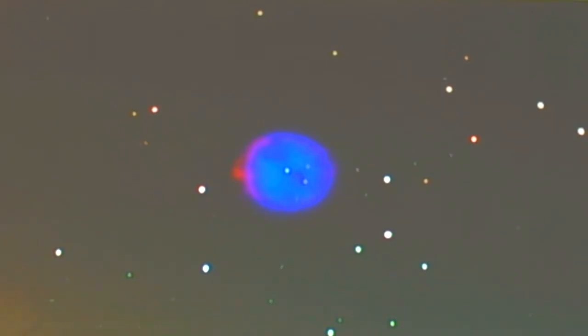I've understood in the past that a lot of that blue comes from oxygen, and there are some other elements in there that cause that blue. But you can notice the red ring around the outside, that's hydrogen, and there are other kinds of elements there. And this is how our galaxy seeds itself to form new stars and to form heavier elements like iron.